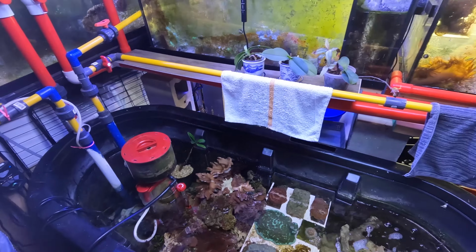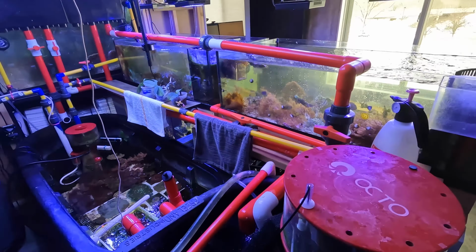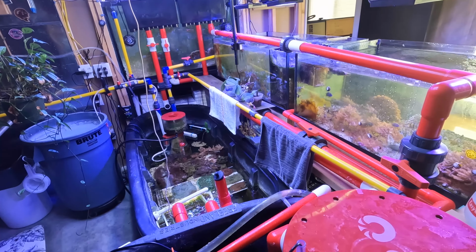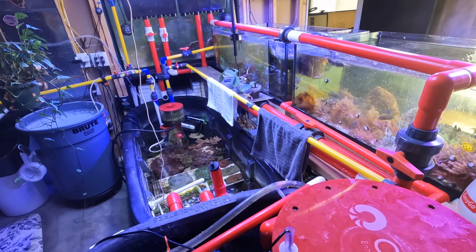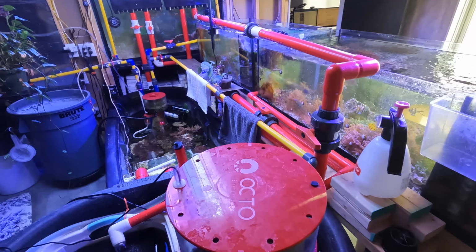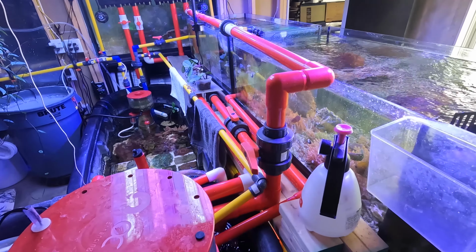So that's about all the changes that I've done, and it really helped to raise the tank's pH level from somewhere around 7.95 to 8 all the way up to 8.4 during the daytime, and when the lights are out I still have roughly 8.2 in pH. So that's all good news.